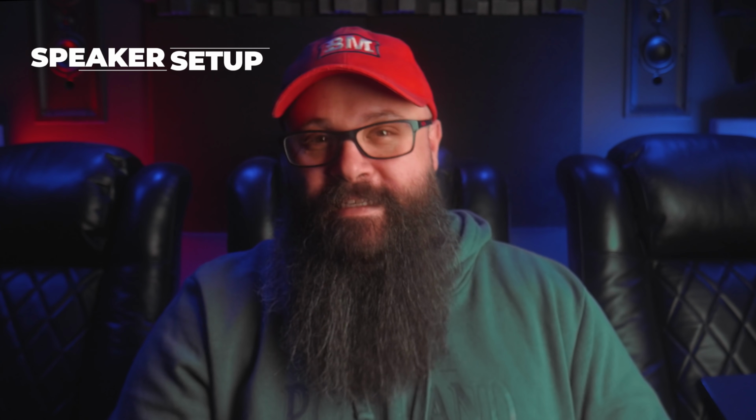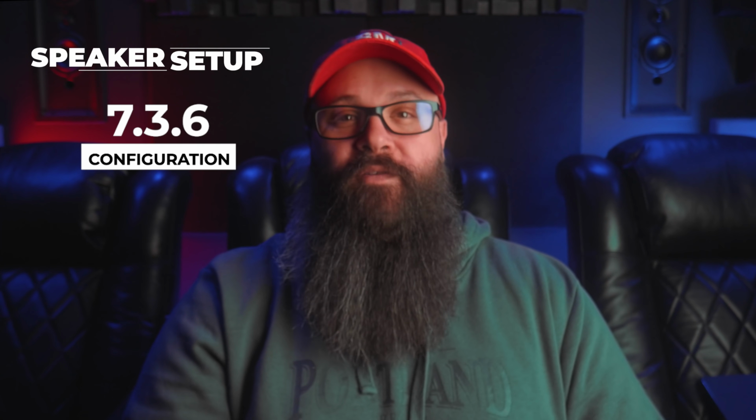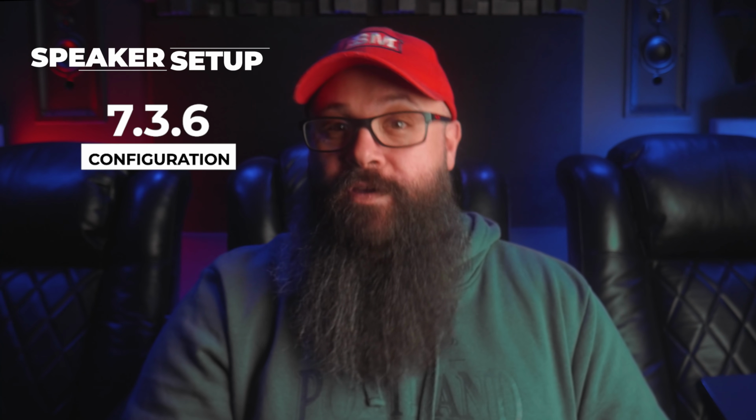Next we move to my favorite part of the home theater, and that is my speaker setup. I ended up with a 7.3.6 speaker configuration, which some may think is overkill for this size room, but I can tell you it's absolutely perfect, and although I don't listen at reference, my setup can go well past reference levels with ease.